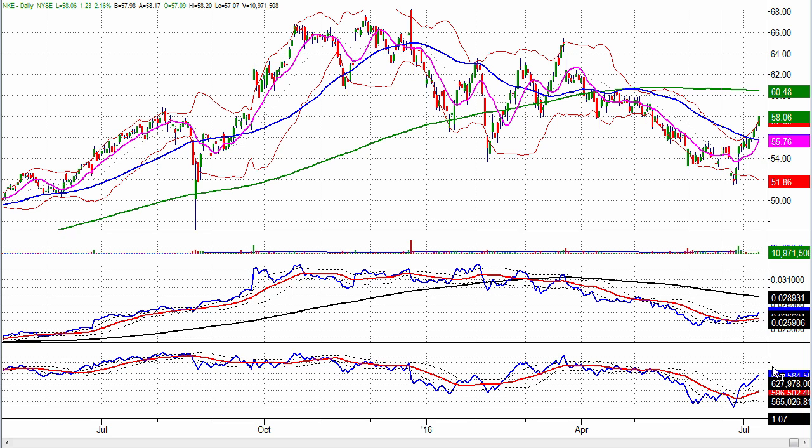Now, Nike doesn't have, as far as I know, a high weighting in XRT. However, you can see it's a retail stock. It too, when it broke out through the 50, has had a nice run. More importantly, its leadership has picked up. Its volume has picked up.